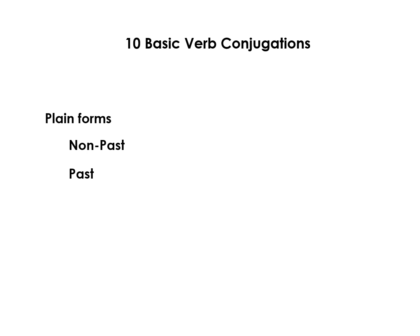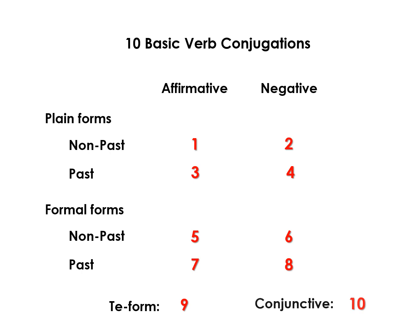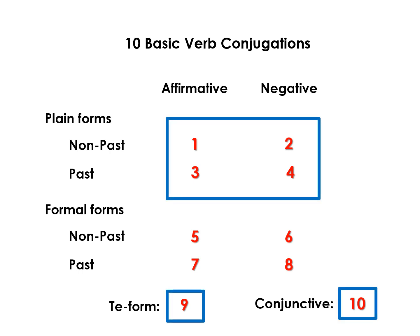This includes both the plain forms and formal forms, each containing non-past and past tenses, in the affirmative and negative. So right there, you learn 8 conjugations. Then we add the te form and the conjunctive form for a total of 10 basic verb conjugations. You will learn to do this for each verb you learn. The plain forms, te form, and conjunctive form are also jump-off points to more sophisticated verb conjugations.